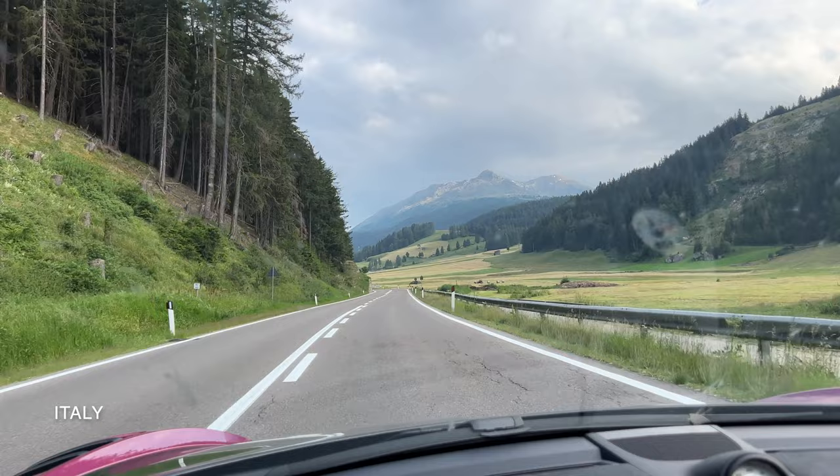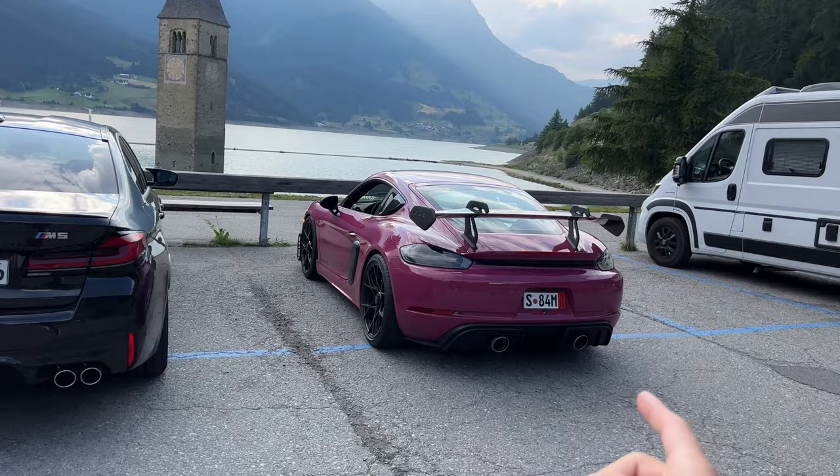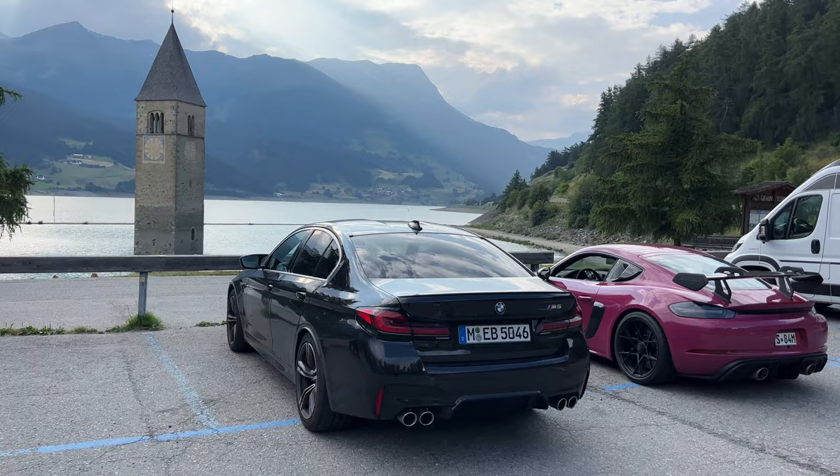Italy. Water, finally, we see water. Stopped here with these two cars because we're here 2016, which is 7 years ago, about 2 hours ago at 5 p.m., parked in the same spot with that clock tower in the back, and then the mountain had some snow on it. So we're just, you know, remembering the past.